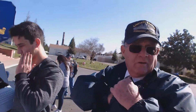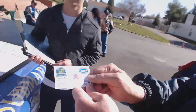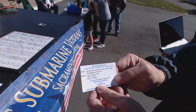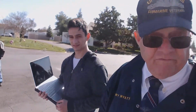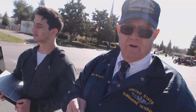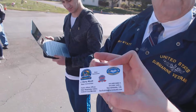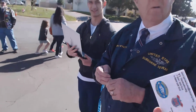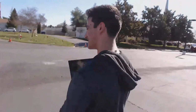Well, let me give you a card about our group. Give it to your dad, will you? All right, sure. We'd love to have him come to a meeting. This is me, and this is our meeting information. We meet at the Folsom Veterans Hall. And if your dad's interested in any other information, shoot me an email and put him on our newsletter list, so he can get a copy of our monthly newsletter. All right, we'll do. What's his name? Matt. Okay, great. Thank you very much. That was fun.